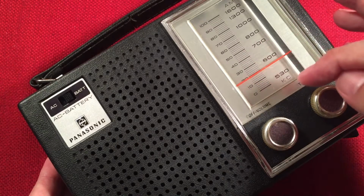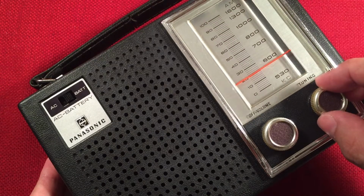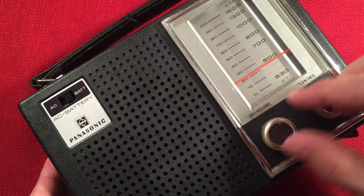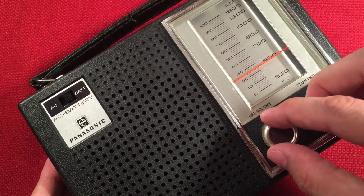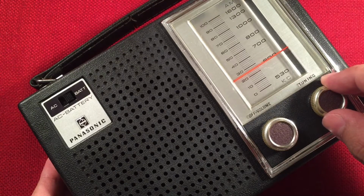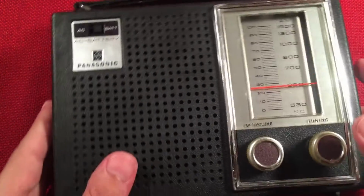A lot of travel here between 530 and 600. And it gets really tight up here. It's like, darn it. Now, during the day, it did real well. I paired it with my loop, and it was really rocking.